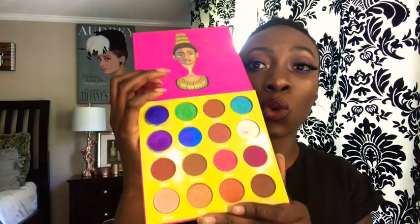The pan sizes, if you've never used anything from Juvia's Place, they're huge. They're huge. I'm going to show you, if I can get it open. Pan sizes are really big, and that's really what kind of drew me to it to begin with. They're bright colors. I really like bright colors. They were really super pigmented, and for me, if you are dark skin and melanin beauty like myself, you're gonna really need something that is saturated with color, or it's just gonna disappear on your skin towards the end of the day. And Juvia's Place seems to go the distance.